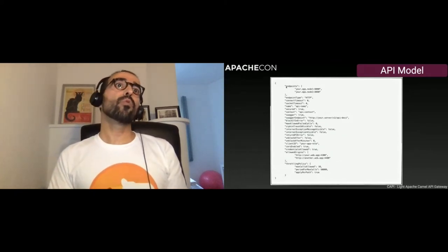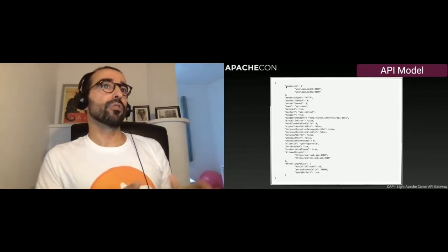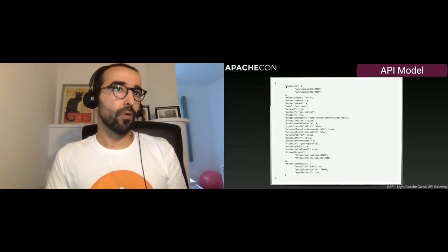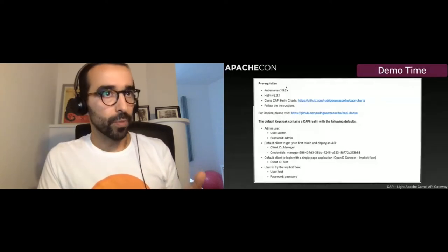So we will start the demo. The things that you need for the demo: you need Kubernetes, you need Helm charts, and you need, of course, to clone the repository and follow the instructions. All the components that I described here will be created for you.